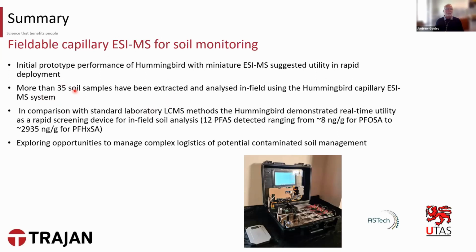Mohammed was able to demonstrate with more than 35 soil samples that all were extracted in the field using the Hummingbird ESI-MS system. And in comparison to the standard LC-MS methods, the Hummingbird demonstrated real-time utility as a rapid screening device, demonstrating very good sensitivity across the range from around 8 nanograms per gram for the PFOS and up to nearly the 3,000 nanograms for the PFXSA.